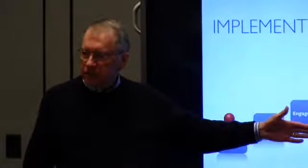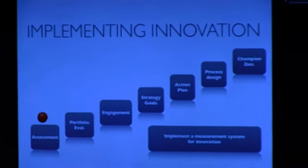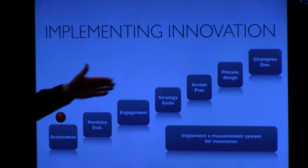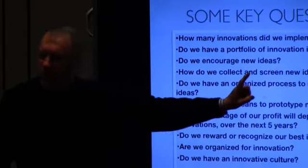I want to engage all the people in the organization to make sure that they understand what we're trying to do from a business standpoint, and also from an idea and innovation standpoint, so we have everybody working toward the same goals. Have a clear statement of our strategy and our goals, and that goes into an action plan. What are the things we're going to do to really improve our innovation process?